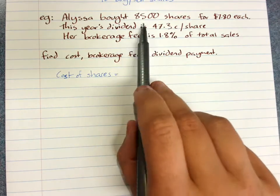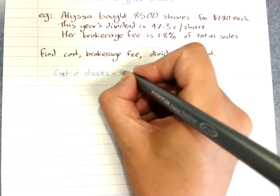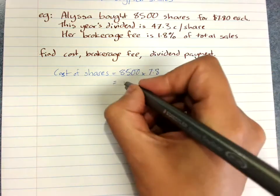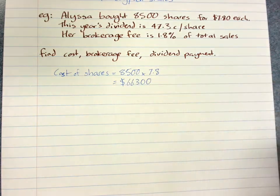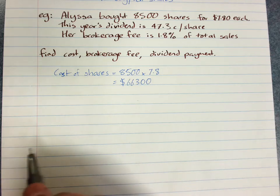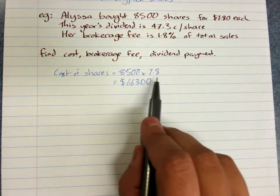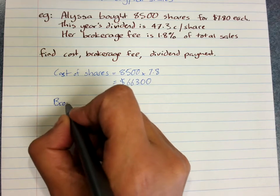Now this one's quite obvious. So she bought 8,500 for $7.80 each. That's 8,500 times 7.8. $66,300. So you can see that she's just spent $66,300 on these shares. Her brokerage fee is 1.8% of the total sales. So that was what she just bought in value. So brokerage fee will be 1.8% of that.